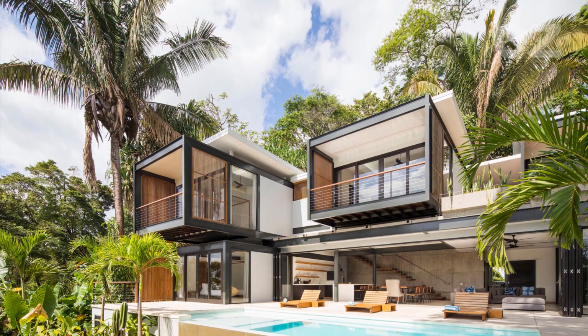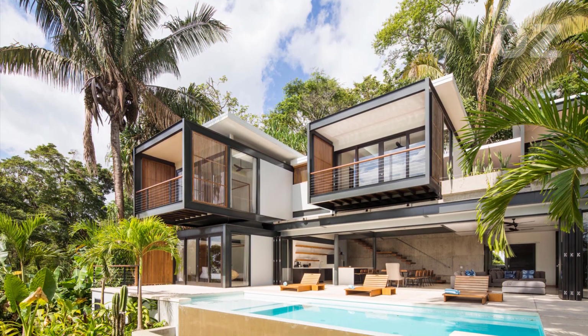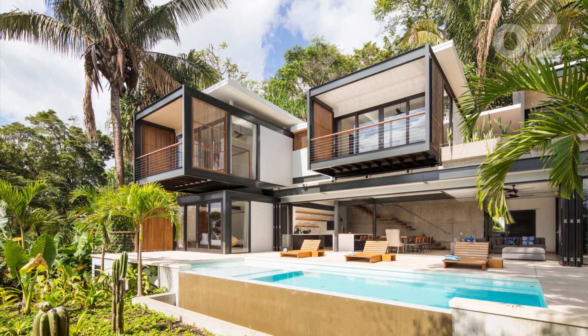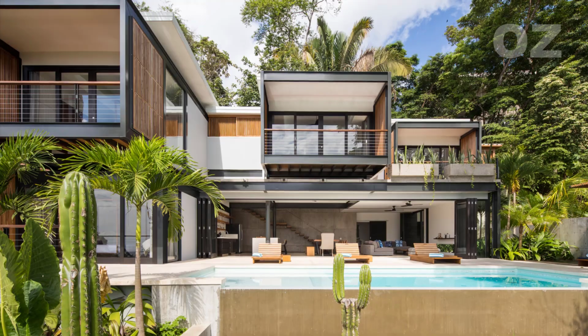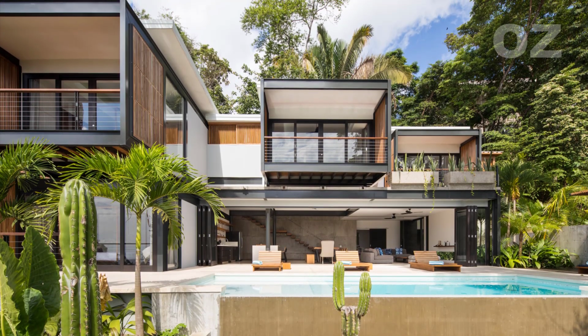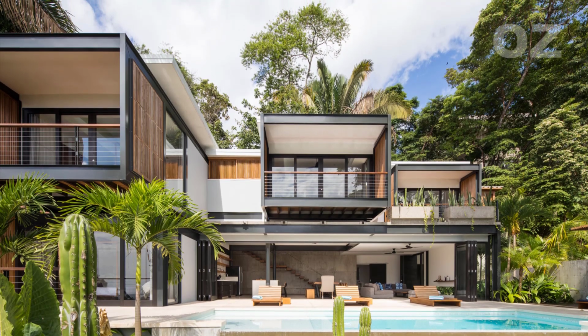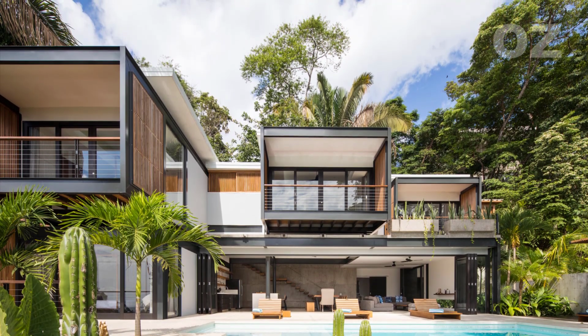In the heart of Costa Rica's verdant rainforest, nestled amidst the lush foliage of Santa Teresa, two striking modern homes emerge, seemingly suspended between earth and sky. These are the Joya Villas, a testament to Studio Saxe's innovative approach to tropical architecture.